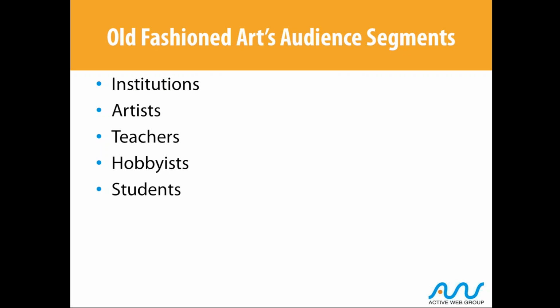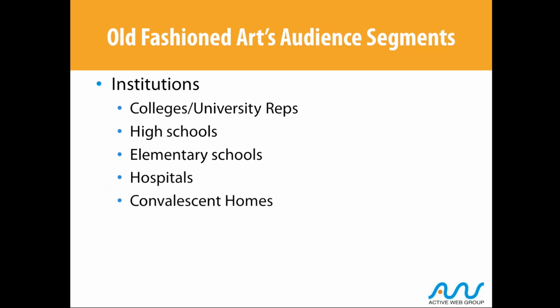Let's take institutions. Different types of institutions that could use art supplies are colleges, university departments, high schools, elementary schools, hospitals, and even convalescent homes. Each of these institution types would have different requirements or groups of products that they would purchase. For example, colleges may only purchase photography chemicals, wooden models, and easels, whereas elementary schools would be purchasing supplies like crayons and brushes that were non-toxic and in bulk to boot. Because they're interested in 2 completely different sets of products, one general promotion may not be specific enough for both segments to use, cutting your target audience in half.